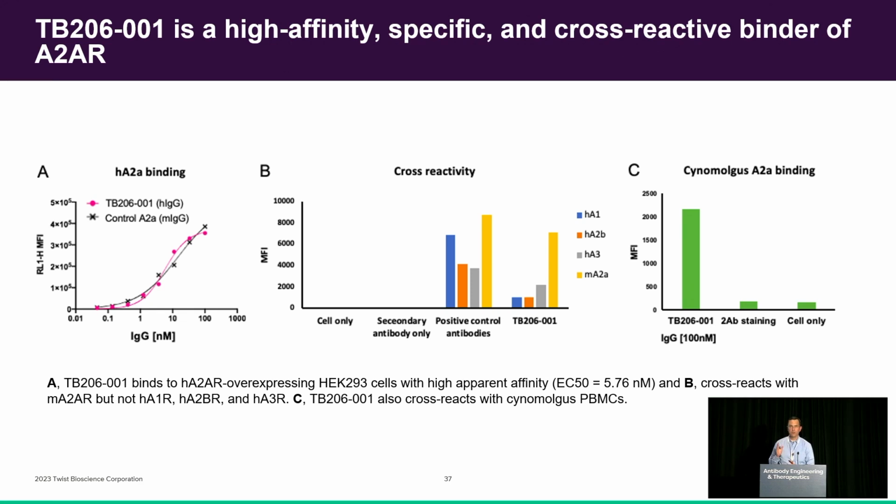Shown in the middle are some cross-reactivity studies that we've done to show that the antibody is very specific for ADORA2A, as well as shows cross-reactivity to mouse ADORA2A. And then again, shown on the right is also showing that we have nice binding to cynomolgus ADORA2A as well.